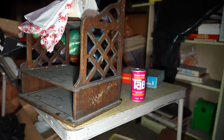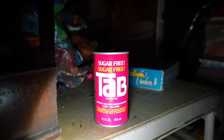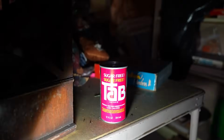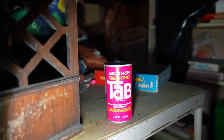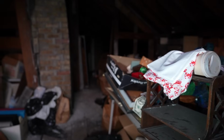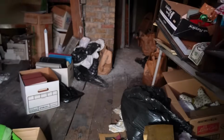Anyways, whoa, look at this. This is an old, look at this. It's gotta be from the 80s, an old can. And it's in good shape too. Never seen that. Taking a step back here, just looking at all this stuff. Unreal.